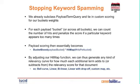Anyway, one issue we have is people are constantly posting jobs on our site, and everybody thinks that their job is the most important and should show up at the very top of all the search results, right? Like with most search engines where you have people trying to game your search engine. So what some people do is they come into the document and they say, hey, this is a job for a software engineer.